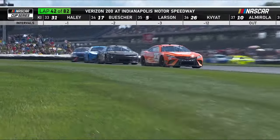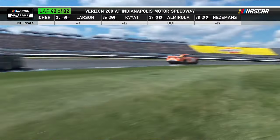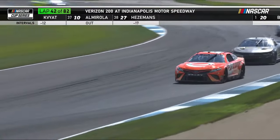So Bubba, we're 3 laps short from making it on 1 more, but we're going to do it. So just save fuel.